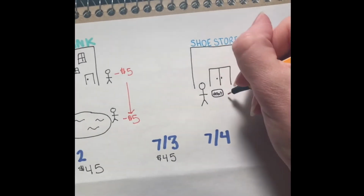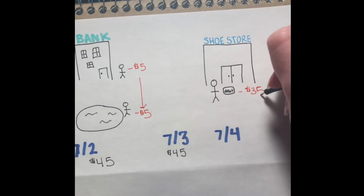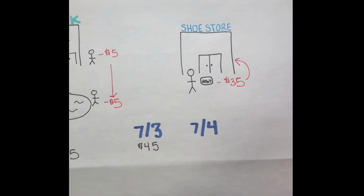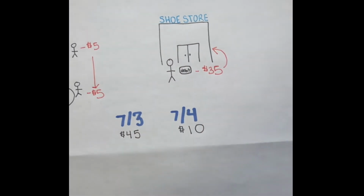Another way to use your money is with a debit card. A debit card is linked to your checking account and only allows you to spend as much money as is in your account as of that point in time. So let's say you want to buy a new pair of tennis shoes for $35. At the checkout, you would swipe your card and then it would ask for a personal identification number or a PIN. This is so the bank can verify that it's you using the card. The transaction would process and typically the amount is taken out of your account immediately. So now your account balance is at $10.